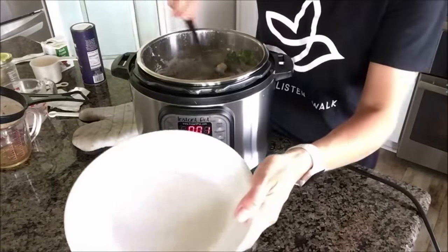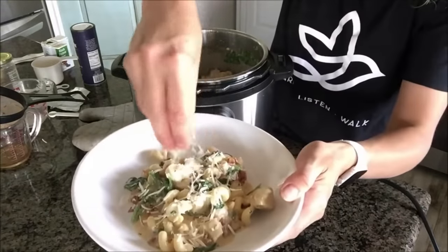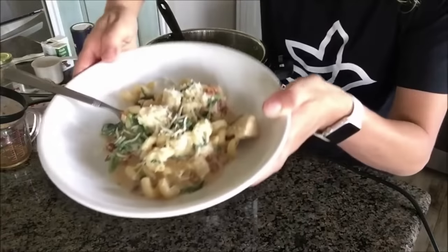All right, we're just going to go ahead and scoop this up into a nice pasta dish here. And I like to just sprinkle mine with a little extra Parmesan cheese. So that looks so delicious.